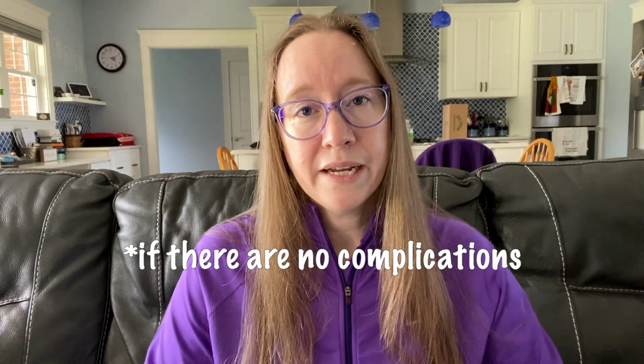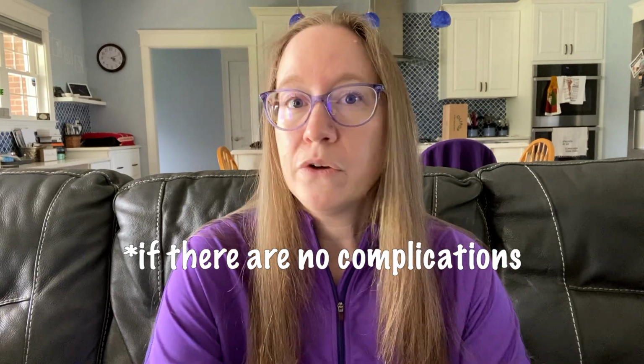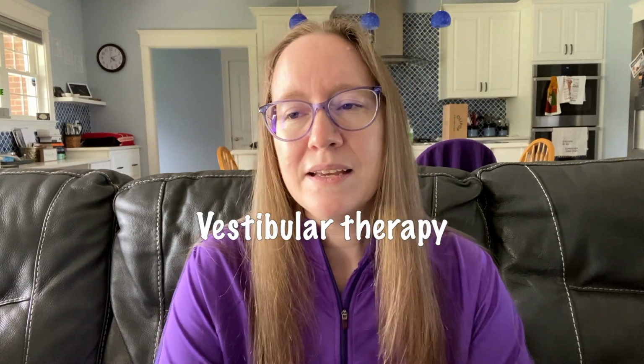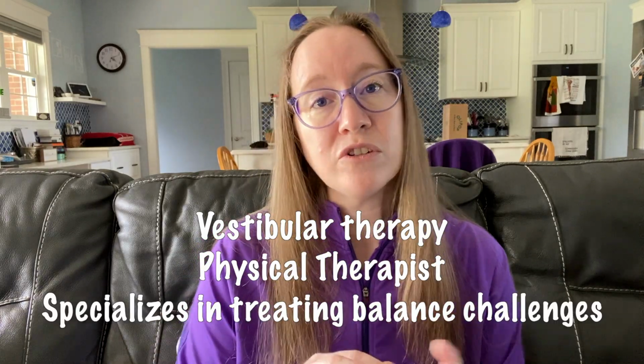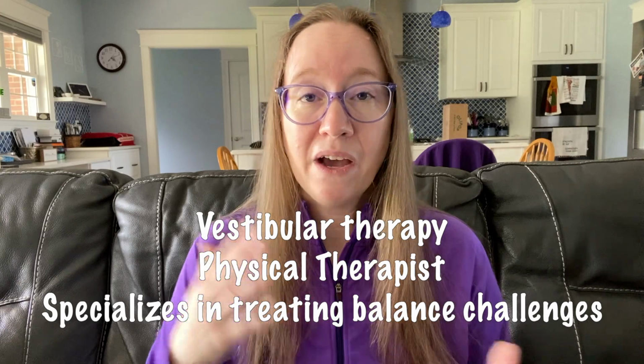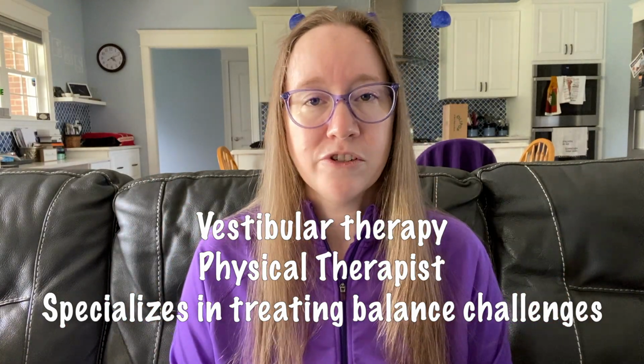I'll spend a couple of nights in the ICU, then I will go to another floor in the hospital for the rest of my recovery, and they said that I could spend up to like a week. And then after that, I may need to have vestibular therapy. Vestibular therapy is a physical therapist who is specialized in balance, and that's all they do is treat people who have balance issues and challenges.